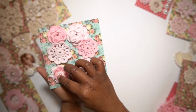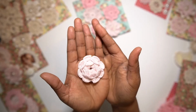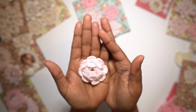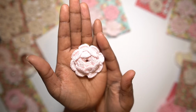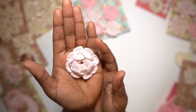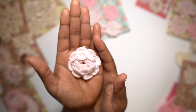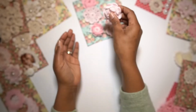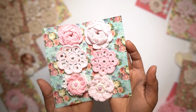Then one of my favorites so far is, as she calls it, as I recall, the cabbage flower. I hope it will focus. Yeah, that you can see the beautiful layers, layer upon layer of petals there. Such a beautiful collection, and this is how they look.